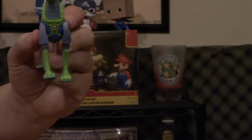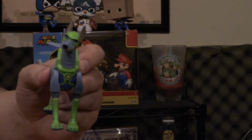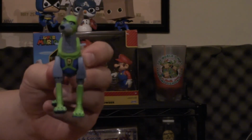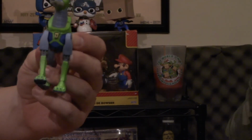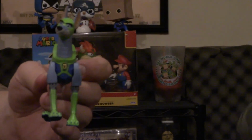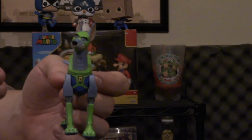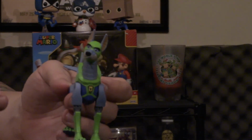Oh, yeah, you can say stuff about the thing. So, as you can see, Dino-Mutt is essentially a robotic dog and a sidekick of Blue Falcon. And I didn't watch much of the Blue Falcon cartoons. So Hanna-Barbera liked dogs. The end.